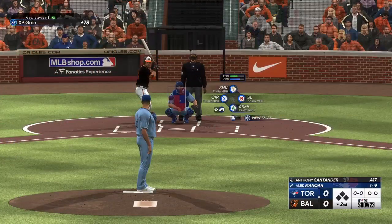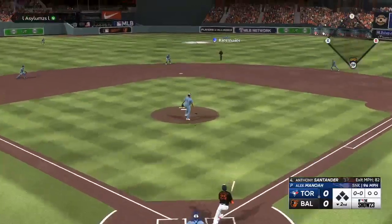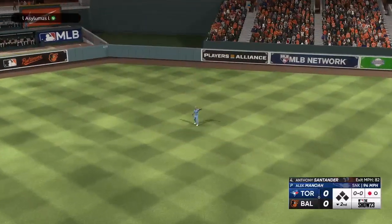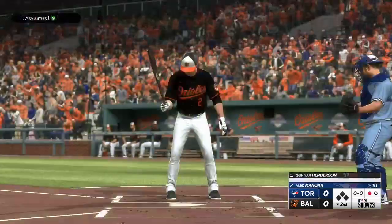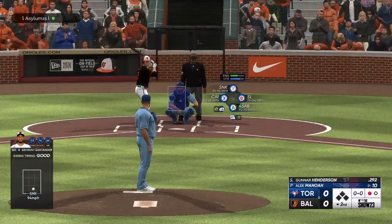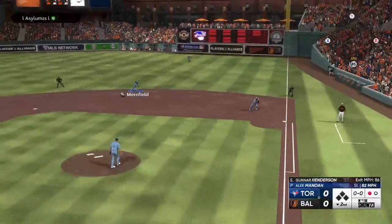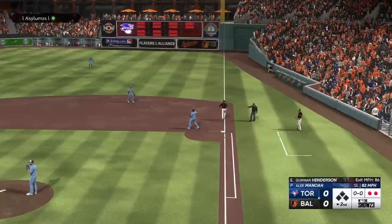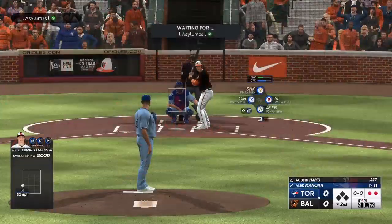Back now at Oriole Park. Bottom half of inning number two. Anthony Santander at the plate. In the air, pretty deep out to center field. Kiermaier makes the grab, one down. Here's the rookie third baseman, Gunnar Henderson. On the ground, right side. Oh, look at the stop. Nicely done for the out. And now it's Austin Hays.